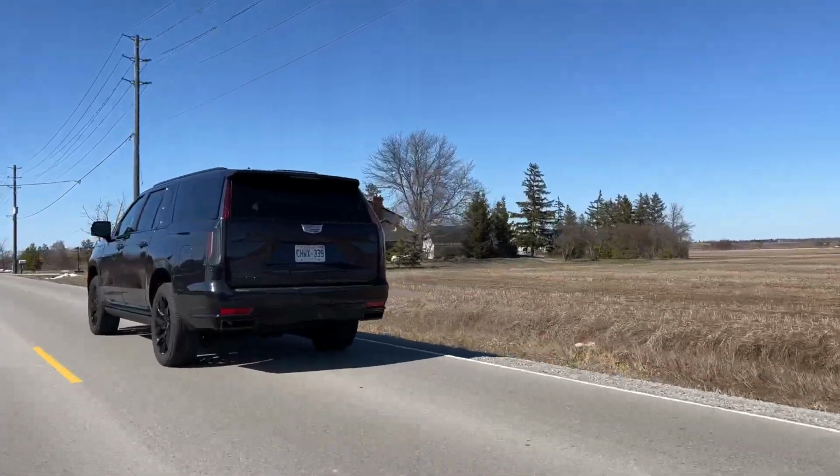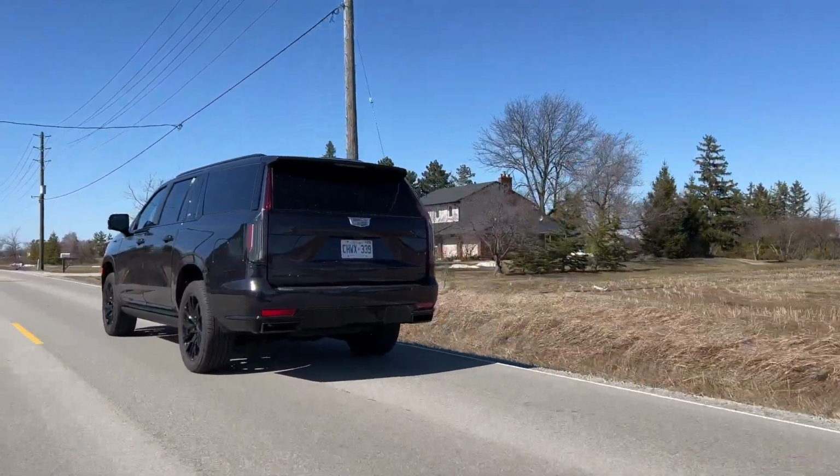Now in terms of the handling and the suspension, we'll start off with the suspension actually. It's an Escalade, so what else do you expect besides the best of the best suspension? And that's literally the case in this Escalade because it is so comfortable. I had the GMC Yukon Denali, and honestly speaking, I do see a lot of similarities between this one and that one. However, there's just something specifically about this platform and this suspension that feels a little bit more comfortable.